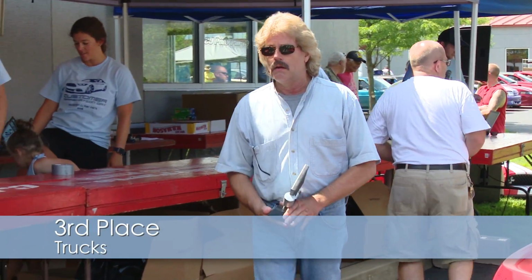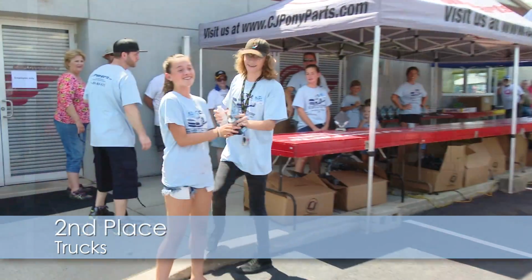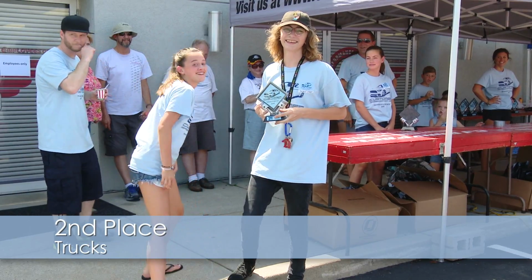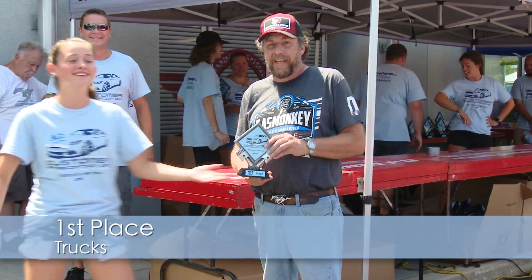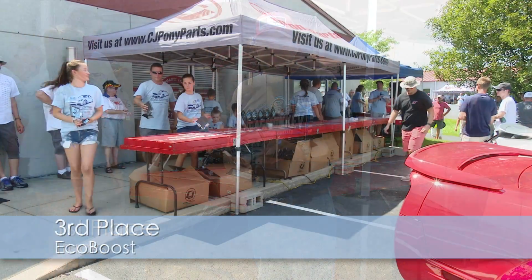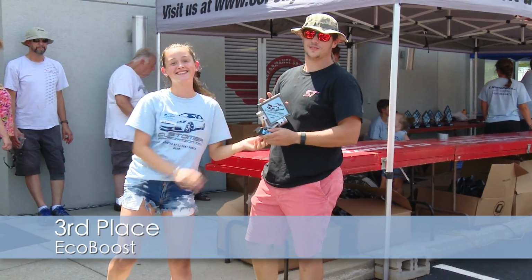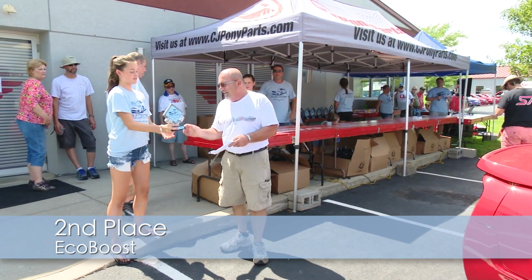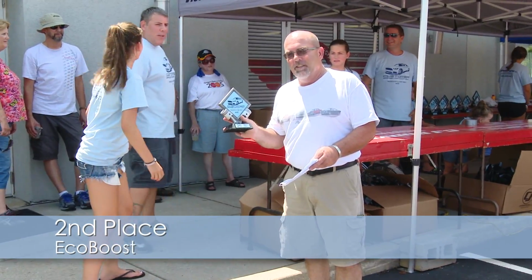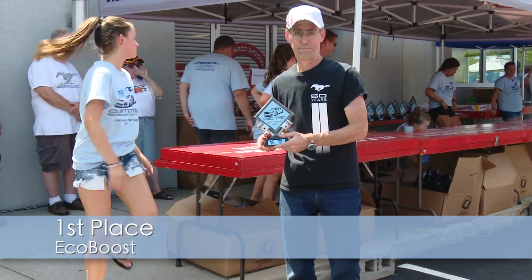So third place in the truck category, we have Rand McNair. And second place, we have Zachary Ziegler. And in first place, we have Mike Weinhold with an 01 Lightning. Alrighty, moving over to the EcoBoost category. In third place, we have Charlie Schneider with a 2016 Focus ST. In second place, we have Amanda Nguyen with a 2016 Focus ST. And in first place for the EcoBoost category, we have Jerry Thomas.